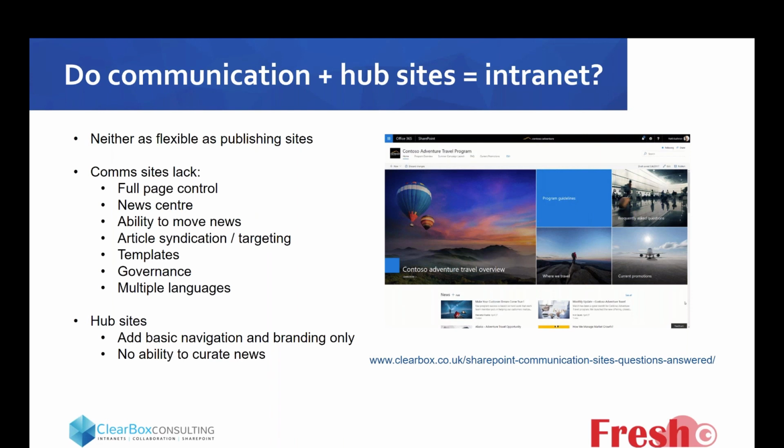And all of this, as we learned, means that the governance is really very limited. It's much more of a kind of everyone having a lot of power and a lot of capabilities, and then using the modern mindset to tie things together again. Not quite wiki style, but much closer to a wiki than we've had with traditional publishing sites.